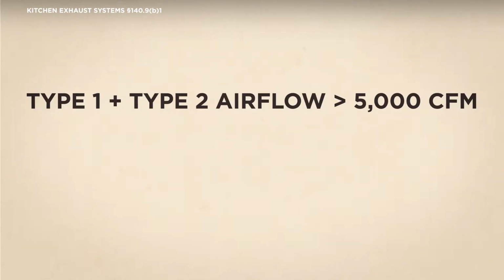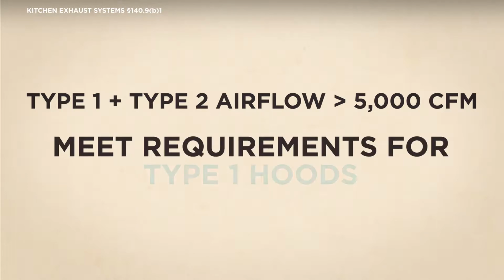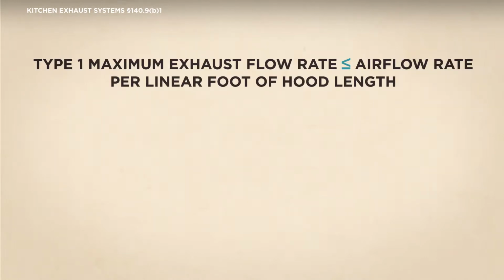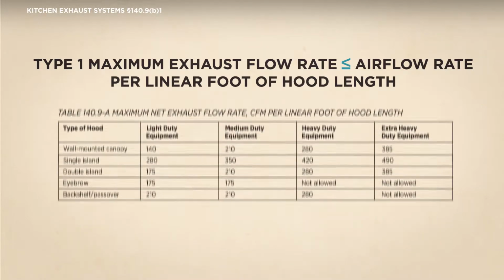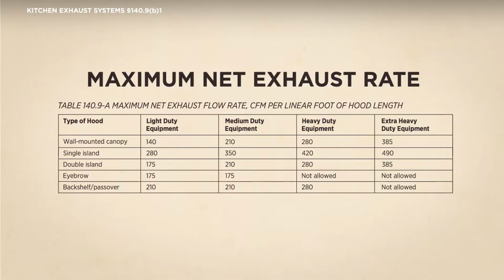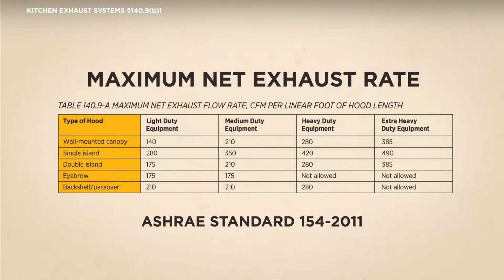Kitchen facilities with a total Type 1 and Type 2 hood exhaust airflow rate greater than 5,000 CFM must meet ENERGY standards requirements for Type 1 hoods. Each Type 1 hood must have a maximum net exhaust flow rate that does not exceed the airflow rate per linear foot of hood length, specified in Table 140.9-A. The table specifies the maximum net exhaust flow rate based on the hood type and the type of cooking equipment. ASHRAE Standard 154-2011 defines hood and equipment types and net exhaust flow rate.